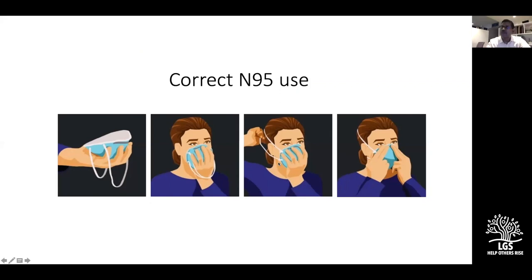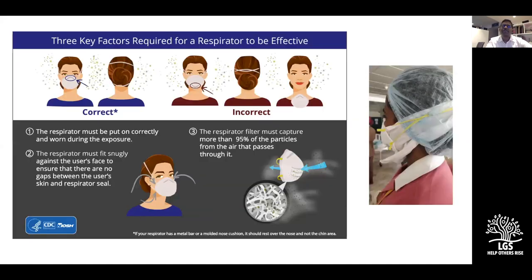Though this is the recommended one, we found that most of our nurses have smaller chins, and when we use cup-based respirators, we have advised them to use the lower one to get below the ear and keep it on their bun. That's the only time when you get the chin fit properly. So we did a few corrections after taking classes for them.